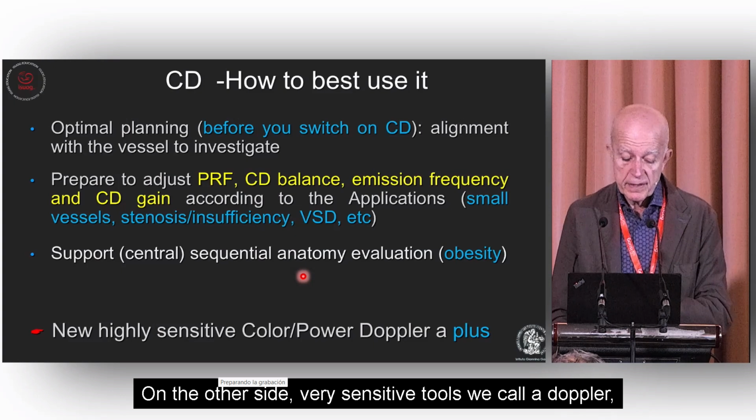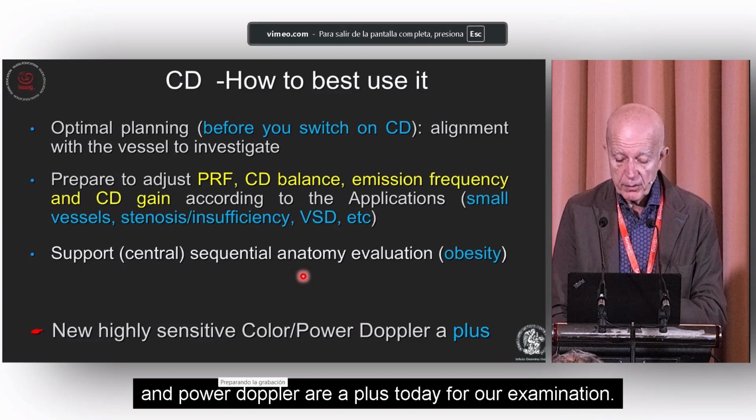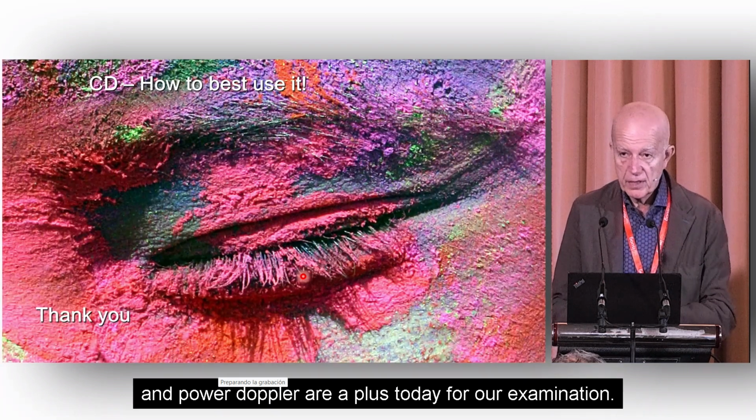On the other side, very sensitive tools, color Doppler and power Doppler, are a plus today for our examination.